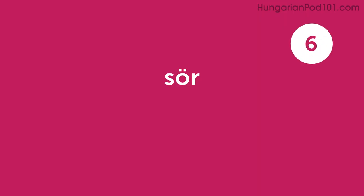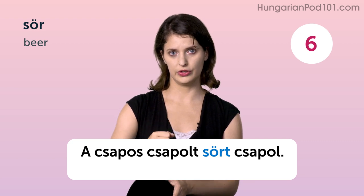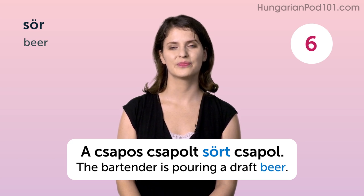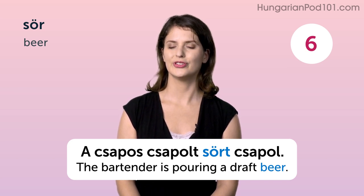Sör. Beer. A csapos csapolt sört csapol. The bartender is pouring a draft beer.